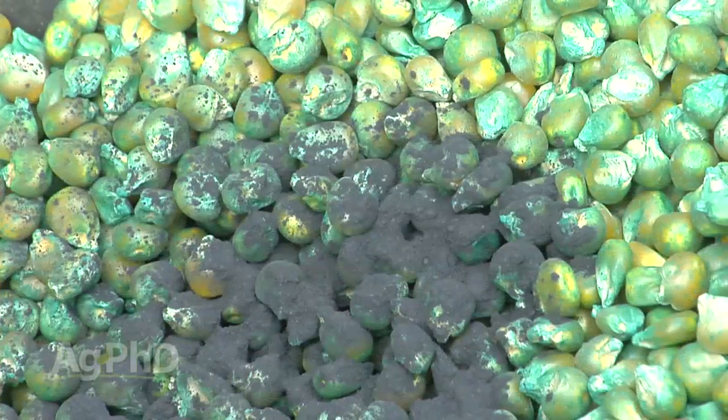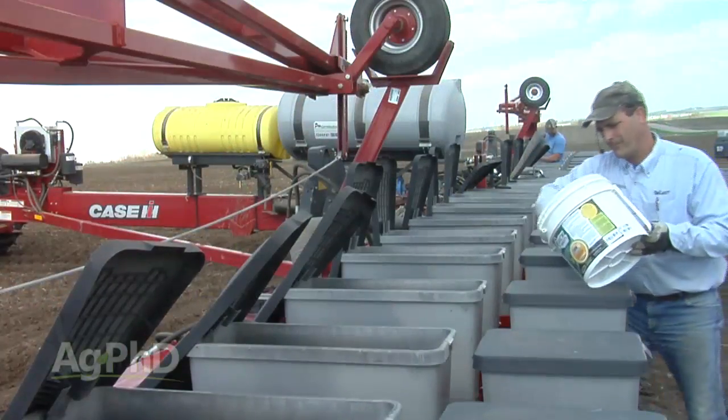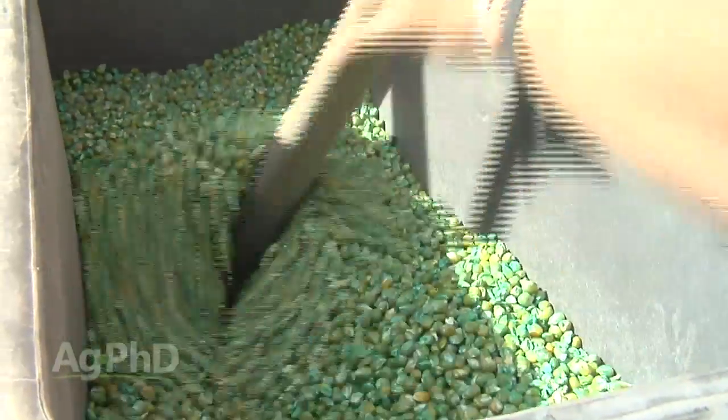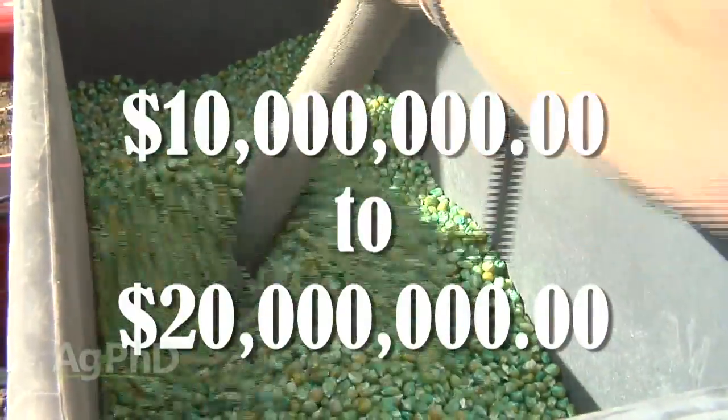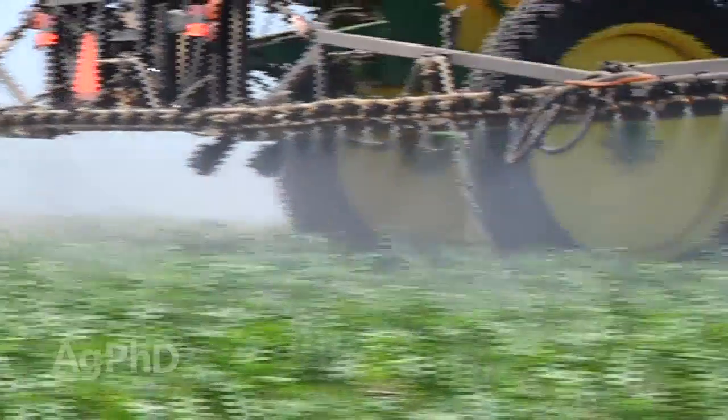Then you go down to one of these biological products, because they're natural things already out there in the environment. The cost to producing those from start to finish in a lot of cases is 10 million, 15, 20 million. It's peanuts compared to those big costs for ag chemistry and traits.